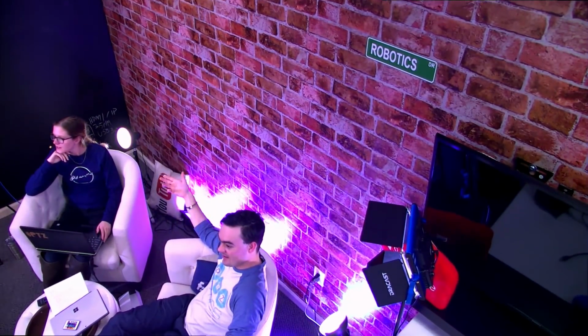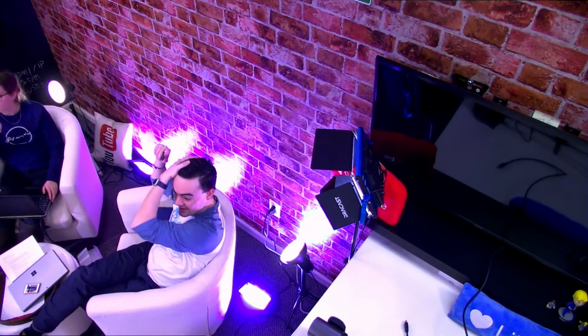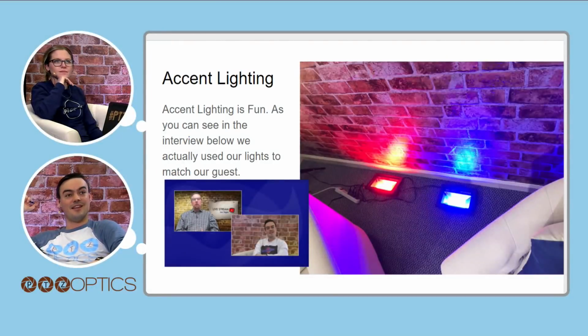Okay. And then we've got a little bit even more. Once you start playing with lighting, you'll be surprised how many lights you feel like you need after a while. But I put this little picture in down there where I matched the guest with a yellow light. The AR coating. I'm scared to put an unknown substance on my glasses. Yeah, because those are prescription glasses.